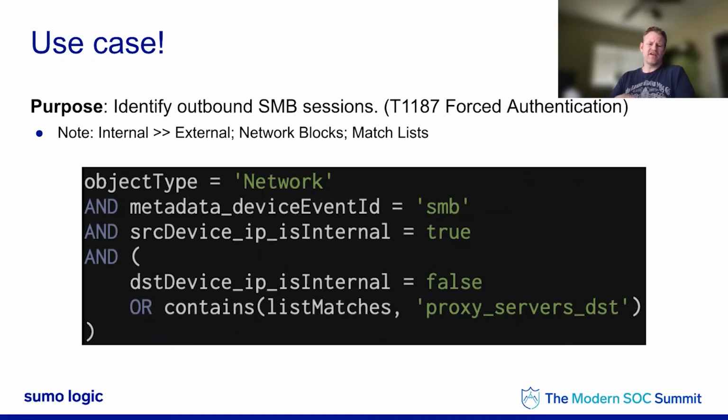The rule here is integrating several of the things that we've talked about. So we want to note the use of internal to external logic on this. That's actually the bottom part, that last and clause where we say destination device IP is internal is false. So we're actually looking at an external destination, or we're looking at one of the proxy servers in our environment as a destination. If we do use a proxy server, this rule logic helps us match on that. If our environment does not use proxy servers, that's fine.